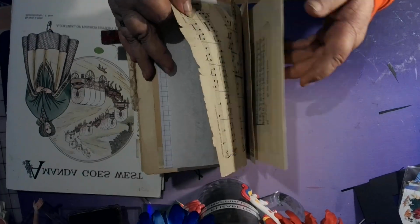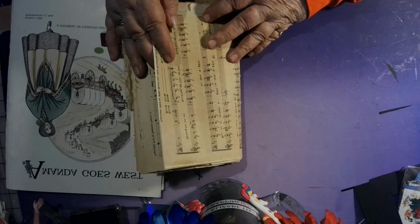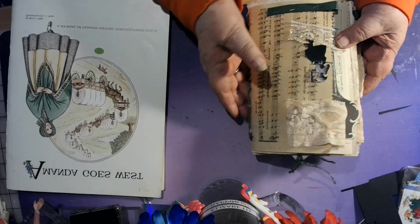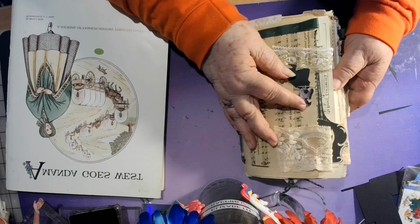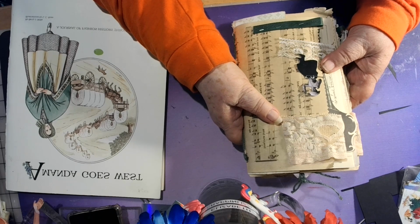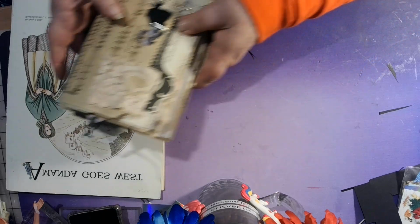And so I'll continue on with this book just to make it beautiful. It is beautiful the way it was sent. But now I've used up all the things she sent. Everything that was in there is now in this book. I'm so thrilled with that.